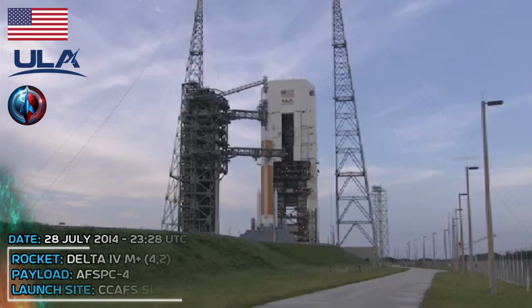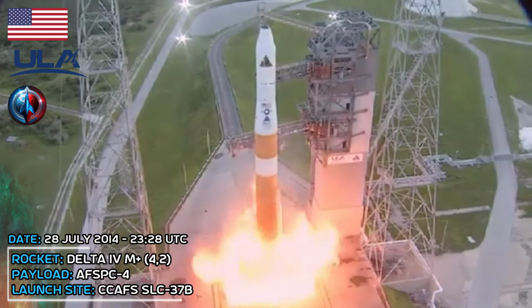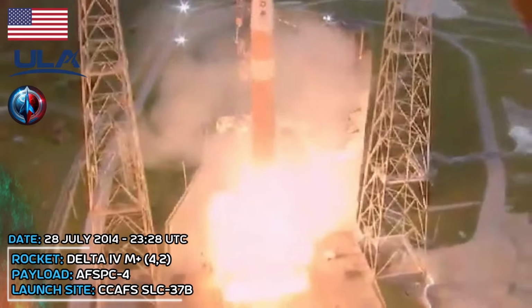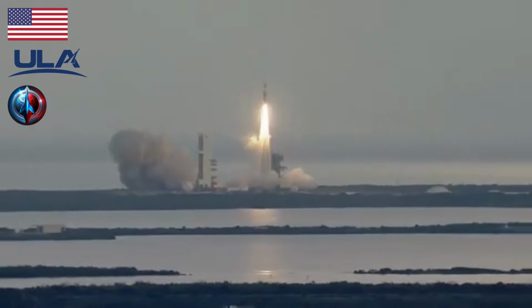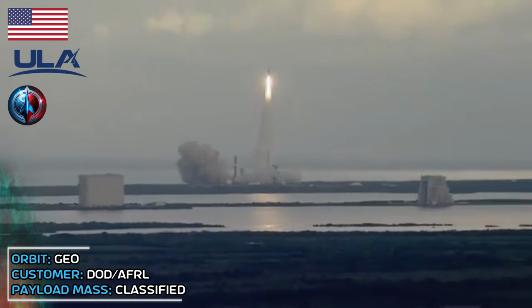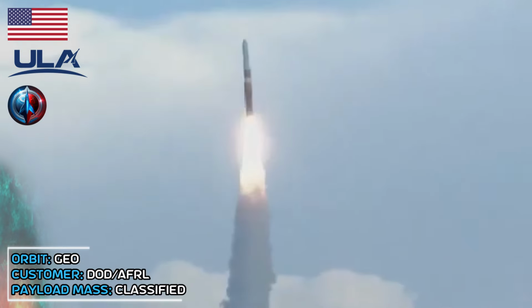T-minus 10, 9, 8, 7, 6, 5. We have ignition of the RS-68 engine, 2, 1. We have liftoff of the United Launch Alliance Delta IV rocket carrying the AV Space 4 mission for the United States Air Force. Good chamber pressure on the main engine. You're hearing the voice of Steve Agate providing launch vehicle ascent data.